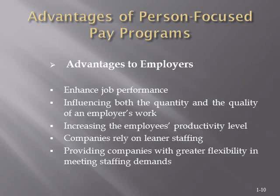And here the company will have very good flexibility in meeting the staffing demands, which may affect positively the image and reputation of the organization.